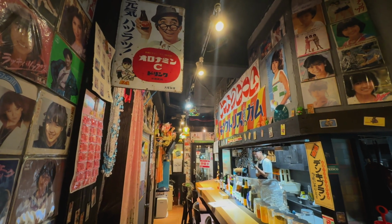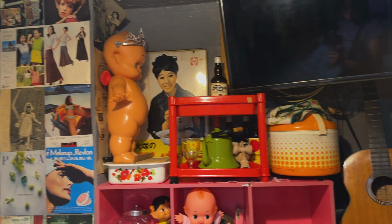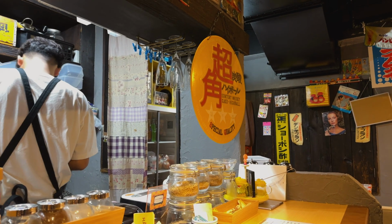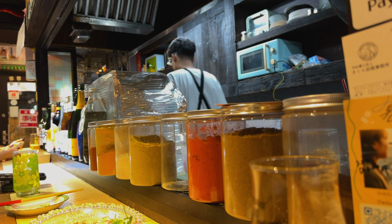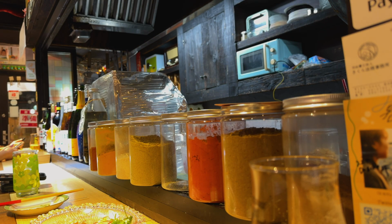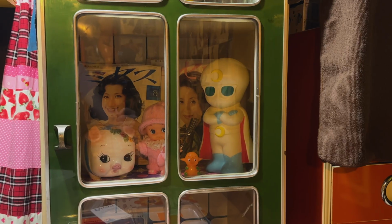Although the decor may be nostalgic, the restaurant and the owner himself are both very young. Kitchen Mizutani has only been in business for 8 months when it took over the location and the decorations from the previous business, a yakitori restaurant.